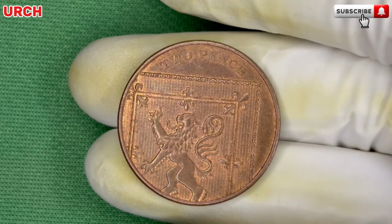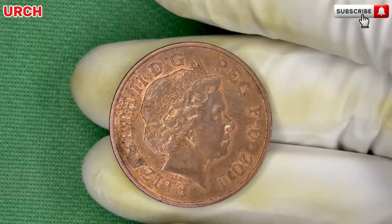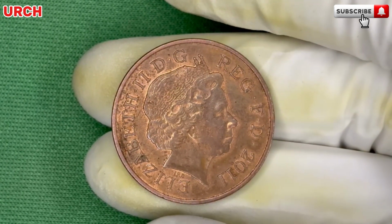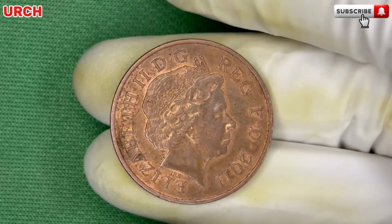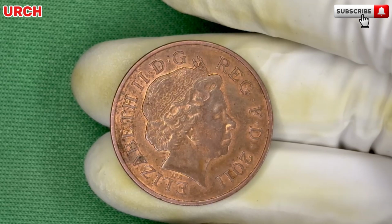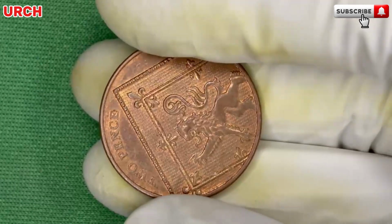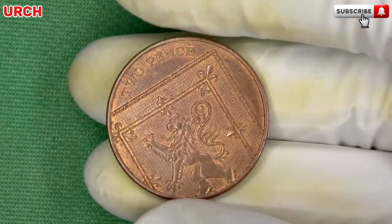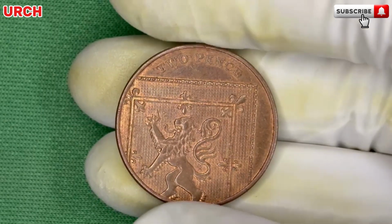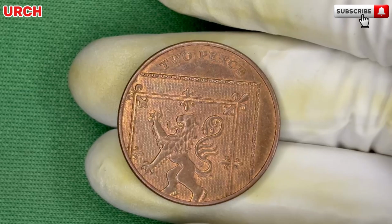To understand the importance of the 2011 2-pence, we must first appreciate the broader context of the UK's coinage system. The decimalisation of British currency in 1971 was a monumental shift, introducing coins such as the 1 and 2 pence to replace the old pence system. The 2-pence coin, initially issued in bronze, later evolved in both material and design. By 1992, due to rising metal costs, the coin transitioned from bronze to copper-plated steel. This change was subtle to the average user but highly significant to collectors.